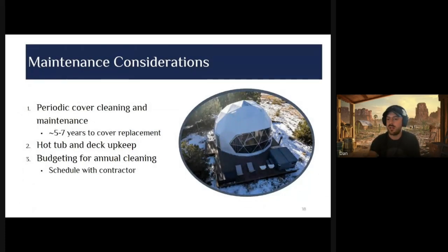You also need a plan for long term. Like, this is a temporary structure. This is not a permanent structure. The cover has a shelf life. The shelf life is probably 5 to 10 years, depending on how well you maintain it. And maintenance is the key word there, where you need to clean this.